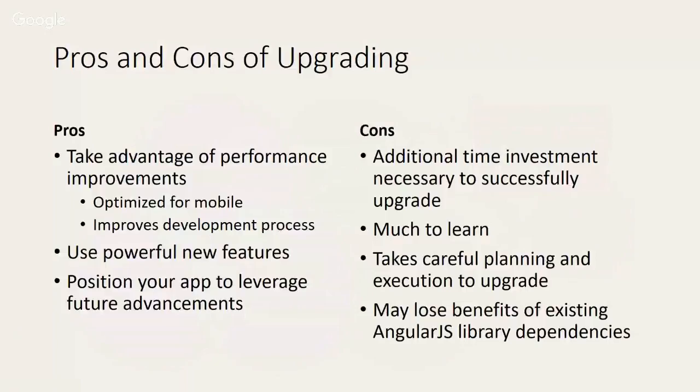Some of the pros and cons of upgrading. The pro is that we can take advantage of the performance improvements. And if you have read anything about Angular, you'll notice that every single part of Angular was written with performance in mind. Not only was it written that way, but as new features come on board, performance is always a part of the discussion for anything that's being included with the Angular framework.